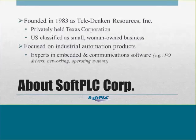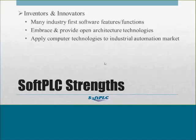We are focused on industrial automation products. Our expertise has always been in embedded and communications type software, operating systems, real low-level type products. And so you'll find that in all of our products, the communications are really optimized for not only performance, but also to make sure that error reporting and all that is taken care of very nicely.